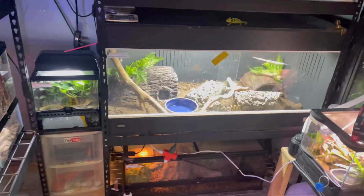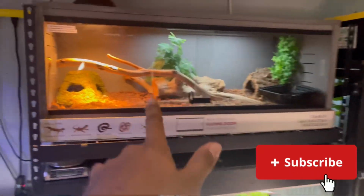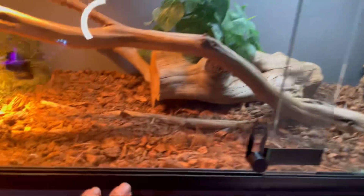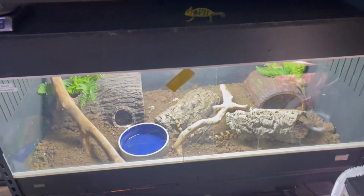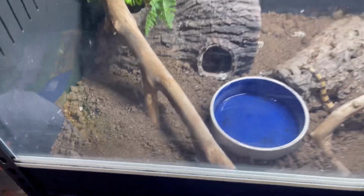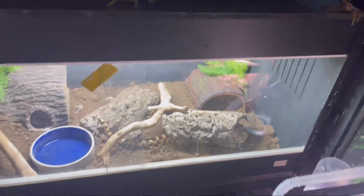Today's video, guys, I'm just gonna go ahead and do the same thing I did with Phantom's enclosure. I don't know if you guys saw that previous video. We just went ahead and moved everything around and cleaned up the substrate, but that's exactly what we're gonna do with this one right here. You guys see it's all dirty all over the place and it looks so freaking dry in there. And look at how crusty it looks in there. So we're gonna go ahead and spice it up. I got some substrate right here that we're gonna be using. Let's get straight to it.